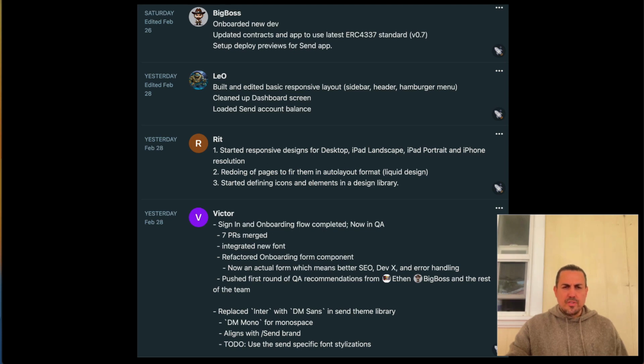And then our other front-end dev, Victor: sign-in and onboarding flow completed, now in quality assurance. And then 7 PRs merged, integrated the new font, refactored onboarding form component. Now it's an actual form, which means better SEO, DevX, and error handling. And then he pushed the first round of QA recommendations for myself and Big Boss and the rest of the team. He replaced Inter and DM Sans in the Send theme library with DM Mono font for monospace, which aligns more with the Send brand. And then to do, use the specific Send font stylizations. So that's the update for February 21st to the 27th.